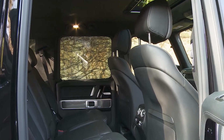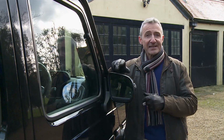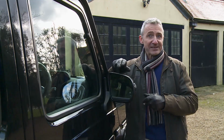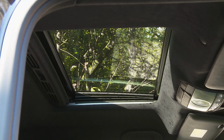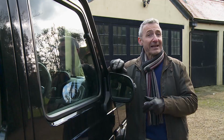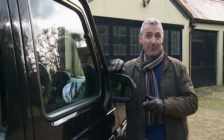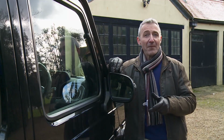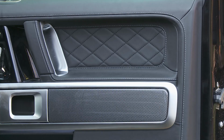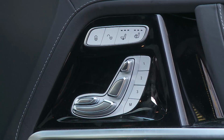On the G350D, an AMG line Napa leather package trims the seats and the upper part of the dashboard in softer stitched Napa leather, as well as adding a black Dynamica microfiber roof liner and silver shadow coloured air vents. Or you can add an even pricier Designo Napa leather package to your G350D, which gives you diamond quilted leather, full dashboard trimming and massaging climate controlled front seats.